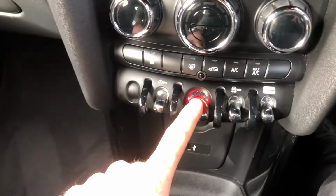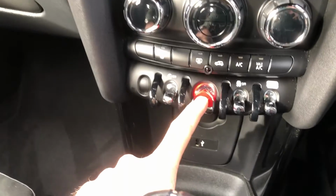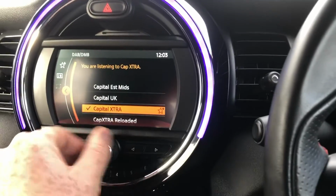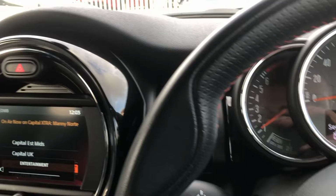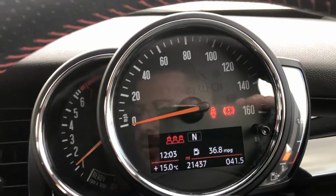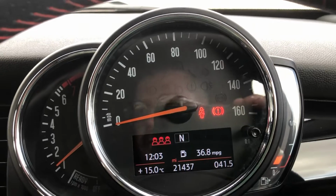Now to turn it on, really easy. Foot on the clutch, foot on the brake, click your fighter pilot cockpit button, and you can hear it starts up. Radio comes on far too loud, and it's a very nice sounding car. Nice little burble from the exhaust, lets you know you're in something that little bit special.